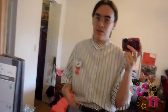So this is like the training general uniform. If you're going to do outdoor foods at Magic Kingdom, this is what you're going to be wearing for the first, at least for the first week, because each land has a different costume. You'll probably be in more than one costume.